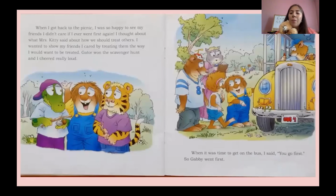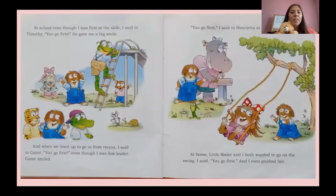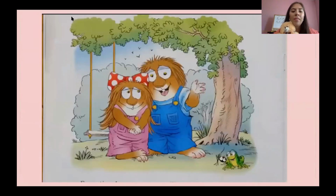When it was time to get off the bus, I said, "You go first." So Gabby went first. At school, even though I was first at the slide, I said, "Timothy, you go first." He gave me a big smile. And when we lined up to go in from recess, I said to Gator, "You go first," even though I was line leader. Gator smiled. "You go first," I said to Henrietta at the water fountain. At home, little sister and I both wanted to go on the swing. I said, "You go first," and I even pushed her. And here they are, smiling.